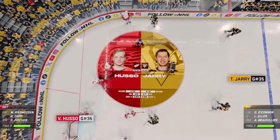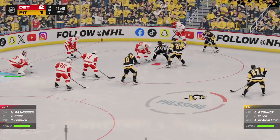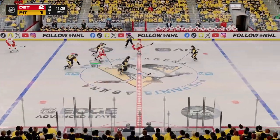Carlson's been on fire lately. Everything he throws at the net seems to be going in. When it's working for you, you gotta be confident. You feel like nothing can go wrong. Puck grab by Mata. And he keeps possession.